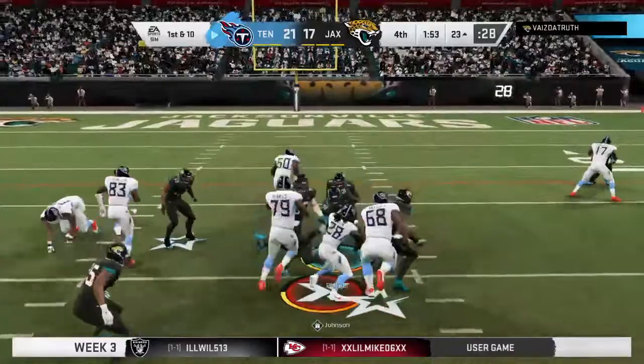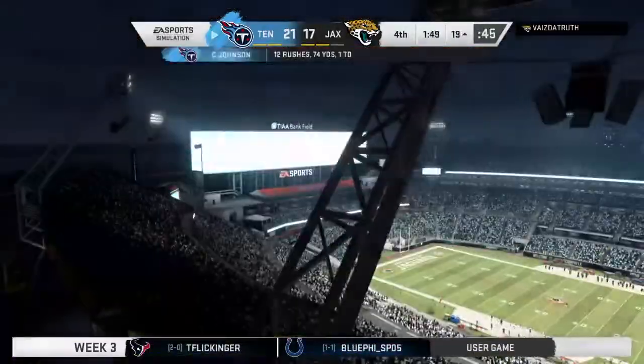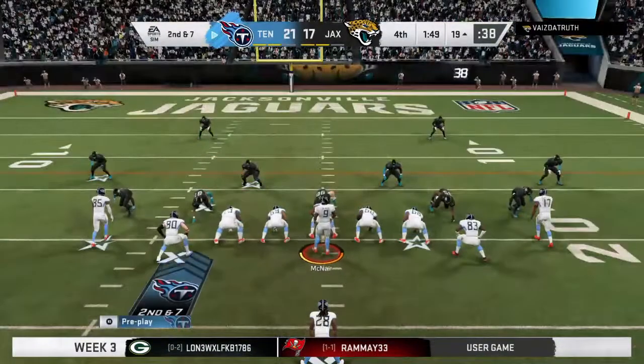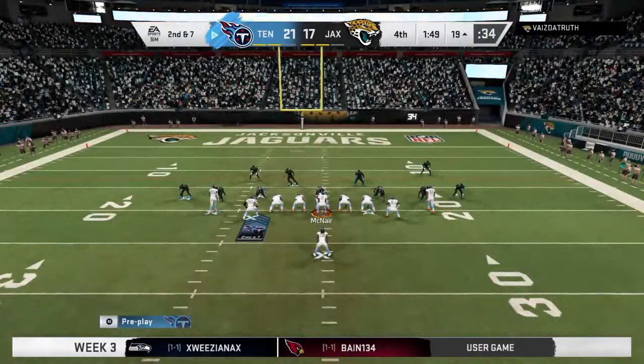Running from the gun, Johnson. Oh, no, he lost the football. But fortunately, he's able to recover his own fumble, and that could have been trouble. The Jaguars going to go ahead and use their first timeout as they'll talk things over prior to this upcoming second down play.